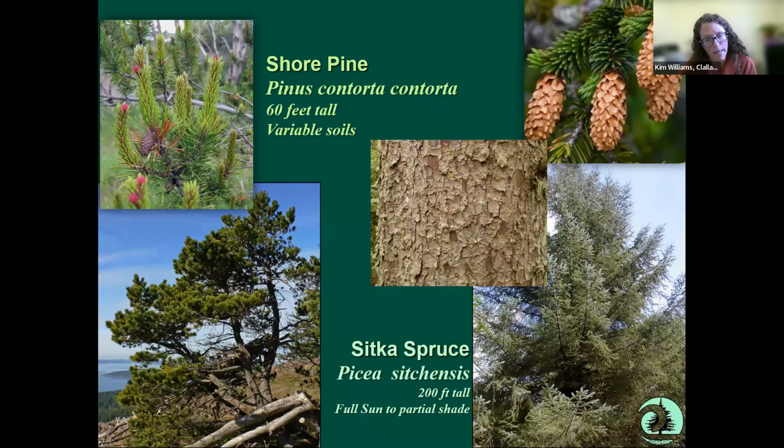It's a great tree to plant on the west side of Clallam County, where you have more moisture. It can handle the moisture. It can do full sun to partial shade. It's great to prevent browse. The tips are pretty pokey, and so the deer and the elk who like to browse on evergreens, especially cedar, will get poked in their little noses, and it's a deterrent for them.